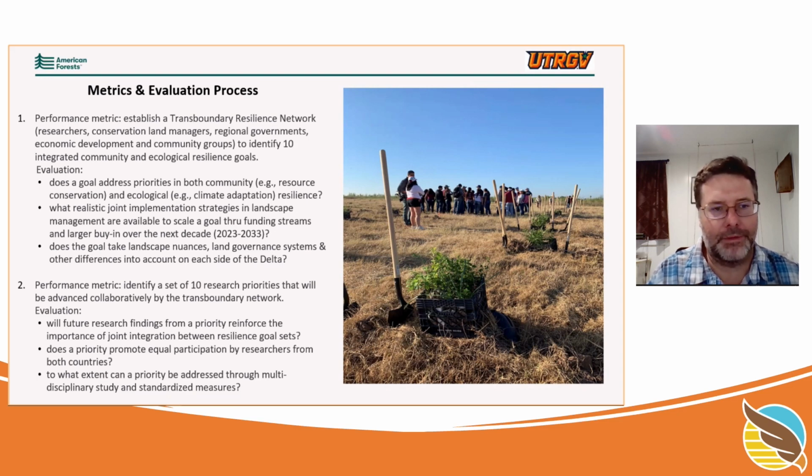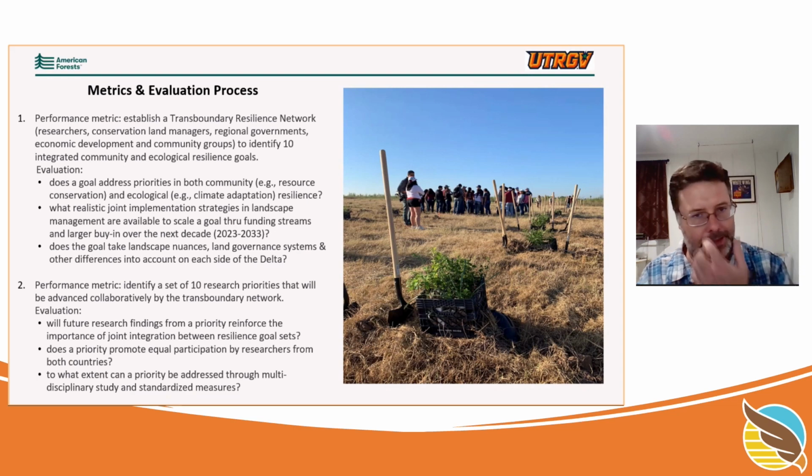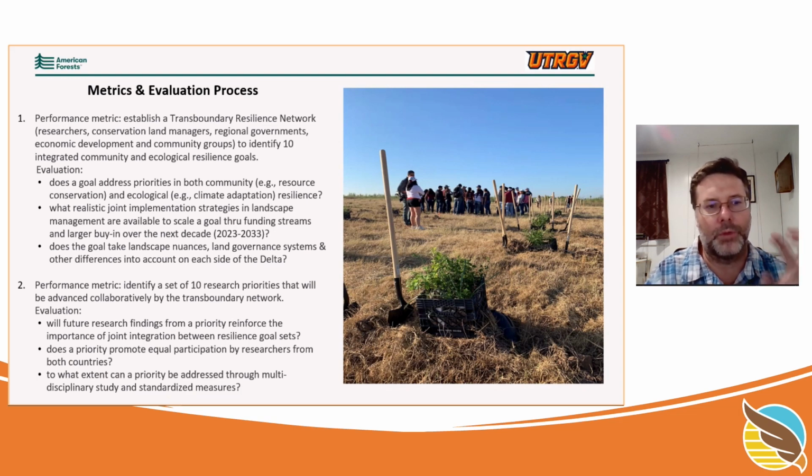And that could be anything from the land governance, anything that I'm looking at, that one in particular, but that could be anything from the ejido structure versus county government lands on the Texas side. So there are those things to consider. Performance metric too, looking at those research priorities that will advance those goals, and that will keep those goals front and center over time, something that we can hang our hat on over time. And that's that evaluation, bullet point 1.